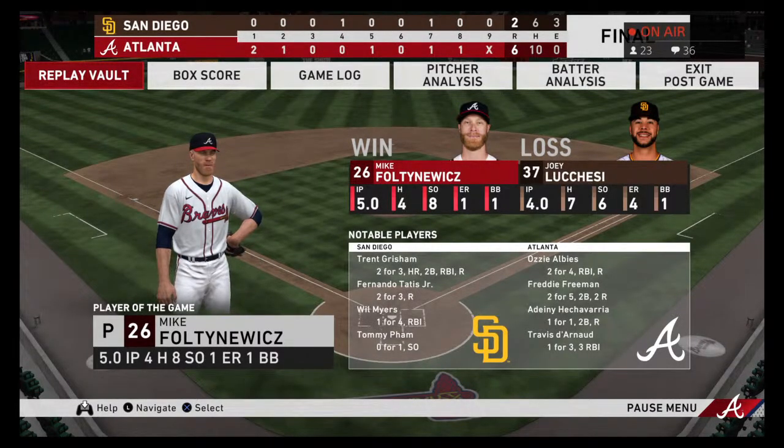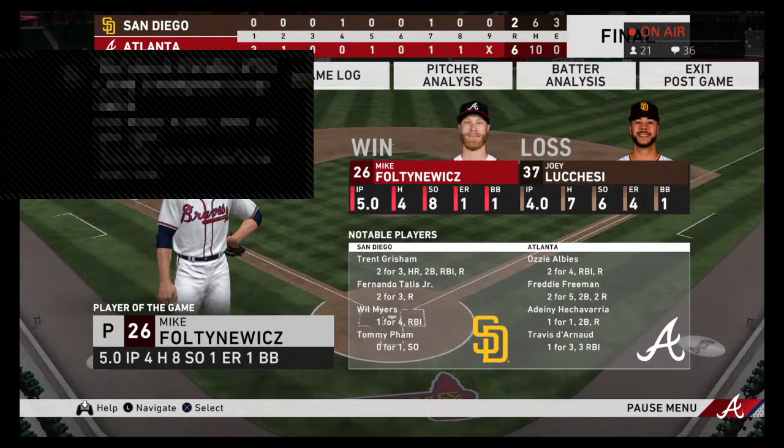The final line score for our ball game this afternoon for the victorious Atlanta Braves. 6 runs, 10 hits, no errors. They left 10 men on base.